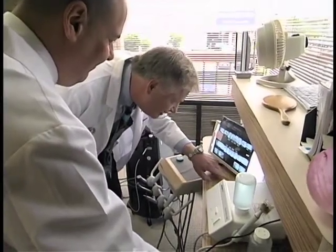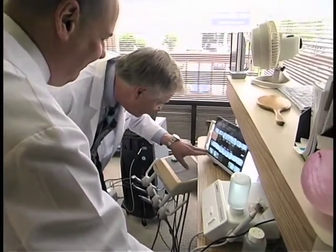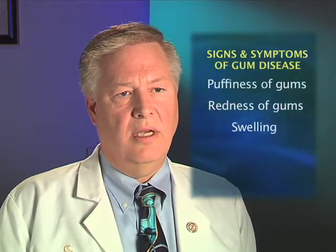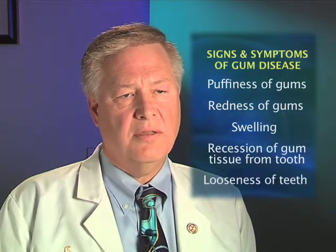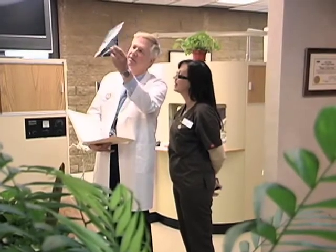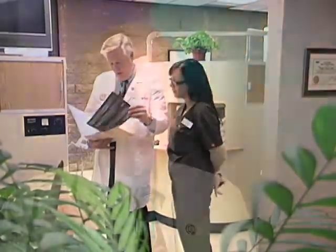We asked Dr. Gregg what are the signs and symptoms of gum disease. The signs and symptoms of gum disease involve puffiness of the gums, redness of the gums, swelling, recession of the gum tissue from the tooth, looseness of the teeth, but increasingly it's a painless disease, so most people don't know about it until it sneaks up on them and the damage is severe.